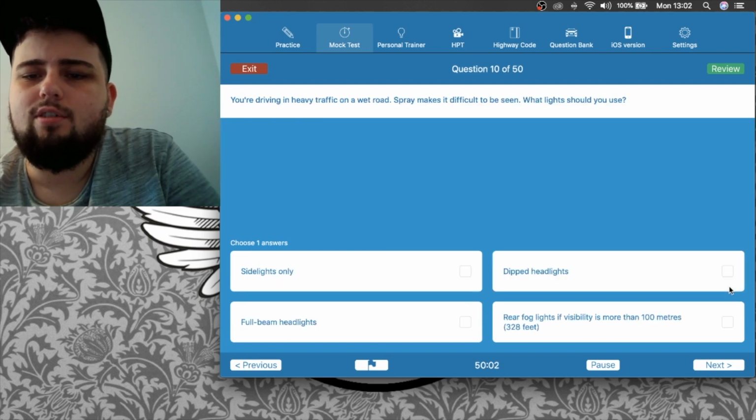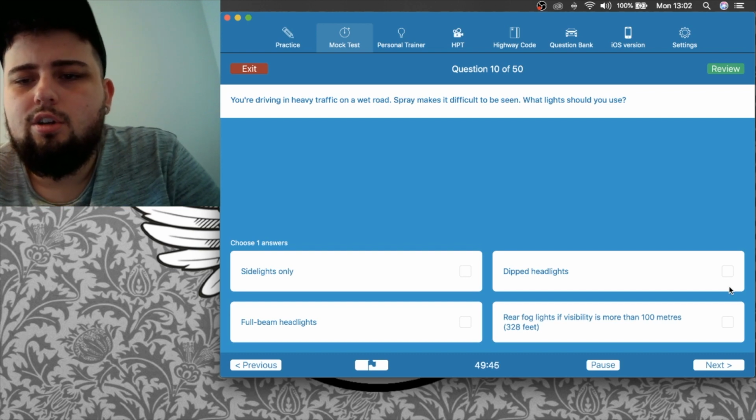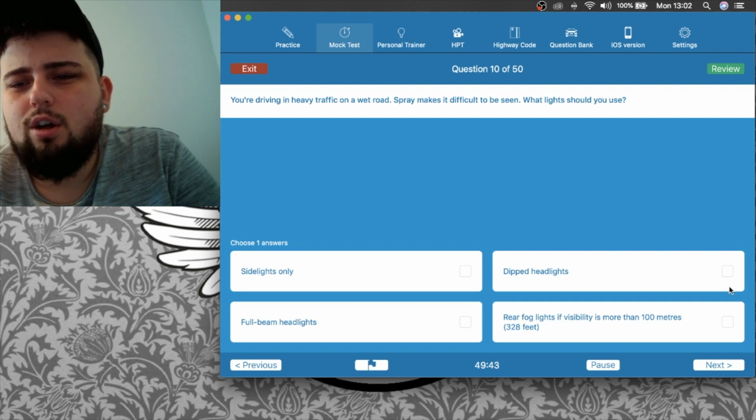You're driving in heavy traffic on a wet road. Spray makes it difficult to be seen. What lights should you use? So you don't want your full beams, do you, because you're in heavy traffic. Side lights only. Well, you want your front lights on, obviously. Dipped headlights. Rear fog lights if visibility is more than 100 meters.